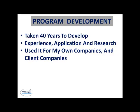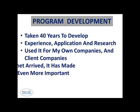I've used it for my own companies and also client companies and delivered millions of dollars. My own company was up to about $22, $23 million when I sold it, and with client companies I've helped them develop hundreds of millions of dollars, with small, medium, and large companies.